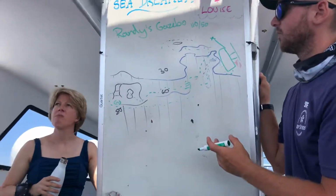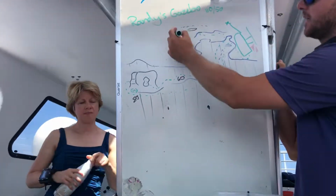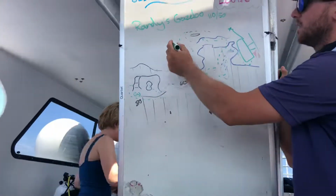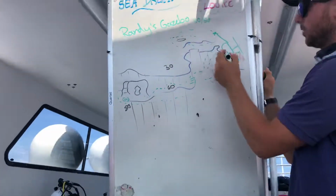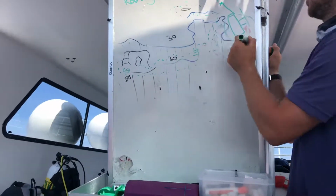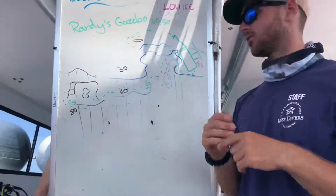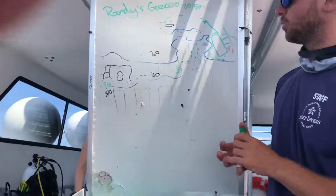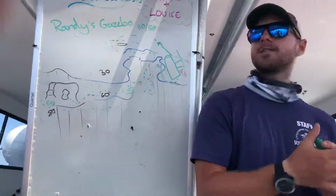There's loads of life on this dive site. The topography is just amazing. Then you're welcome to spend the rest of the dive around this section, or personally, once you come back to the mooring, you'll see I like this section just underneath where the boat is swinging. This is just full of life here, so it's another place to spend some time before coming back onto the boat. So really, really nice though. I hope you guys enjoy it. It's Randy's Gazebo. Louise is going to be in the water with you guys.